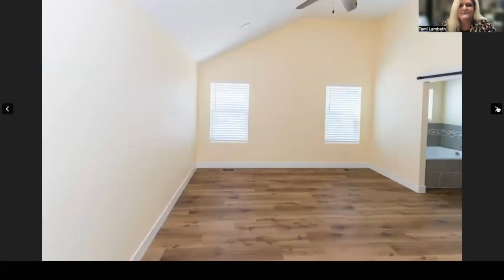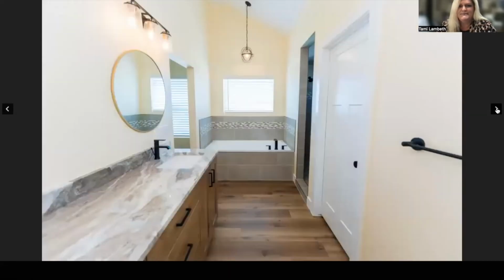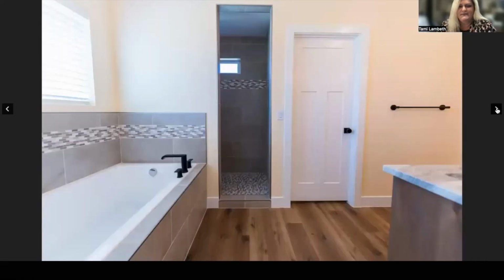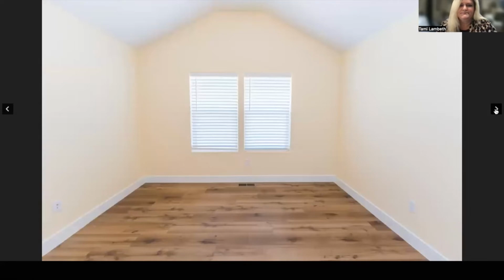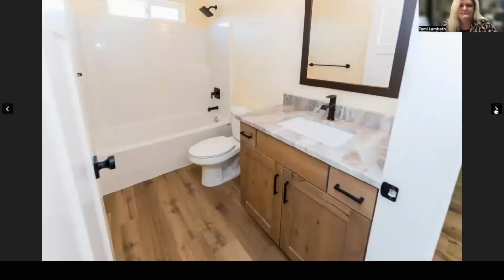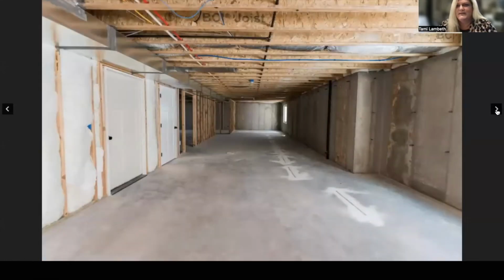Powder room. I would think this would probably be the primary bedroom. We'll see. The barn doors. Walk-in shower. Oh, that's a good sized closet. Okay, we've got an unfinished basement.